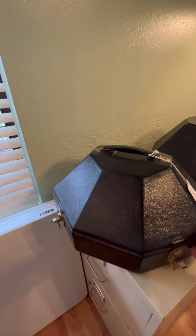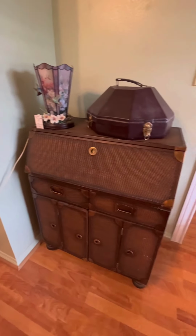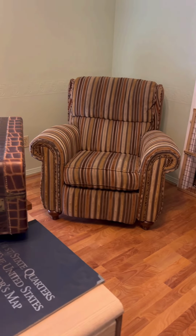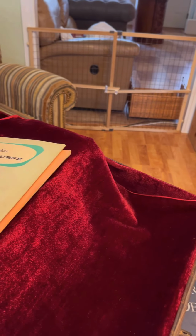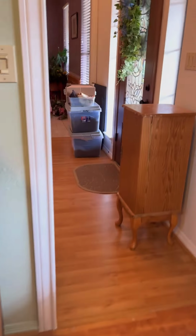Some Stetson cowboy hats and cases. There's three different hats. This really nice bar and wine rack. And this over here is an antique accordion. Check that out, y'all. Awesome. Okay, let's go into the living room.